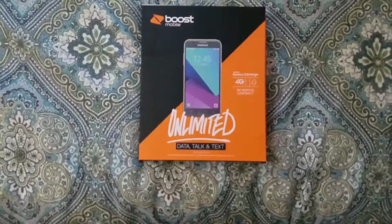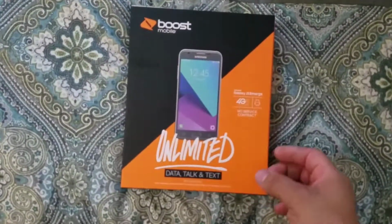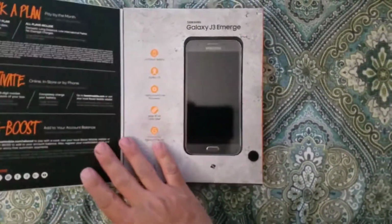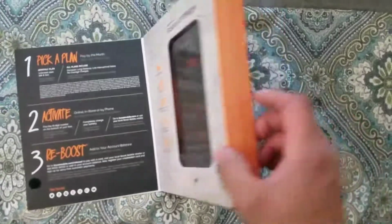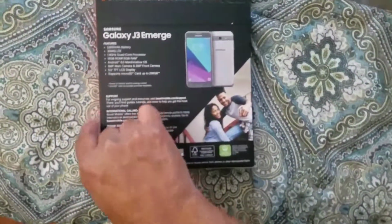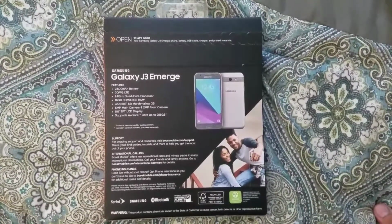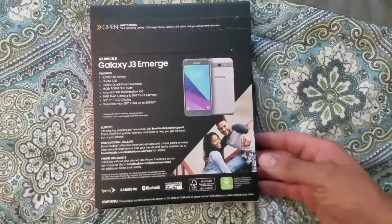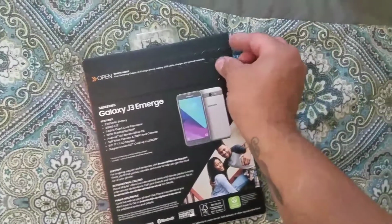Okay, I bought from Boost Mobile a Galaxy J3. Awesome phone. See all the specs. Brand new. Not even open yet.